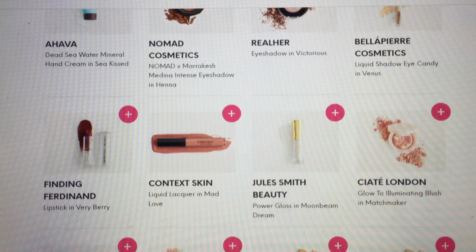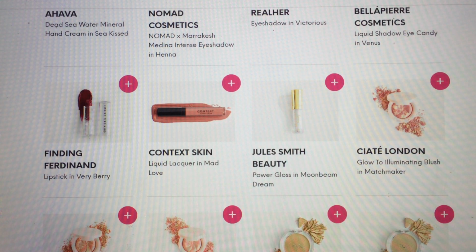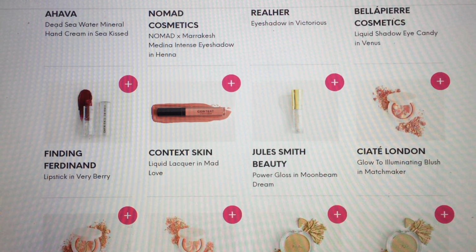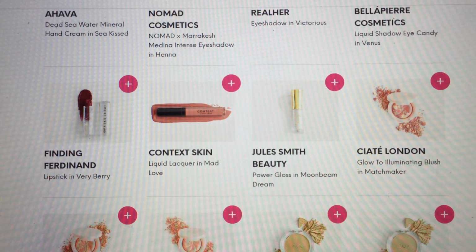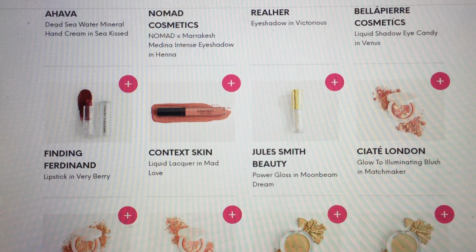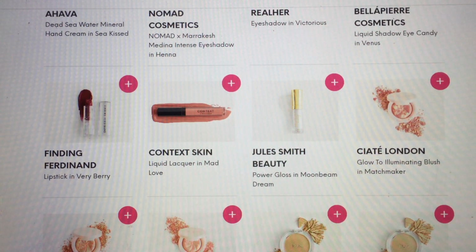The next item that is in the list is from Finding for Dinad. I'm really sorry. This is lipstick in Very Berry. Then Contact Skin Liquid Lacquer in Mad Love. This Contact Skin, I ended up getting a couple of their lipsticks when they were add-ons, and I was impressed with this brand.